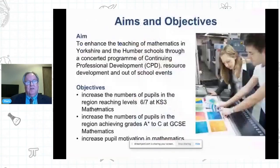and workforce. Our aims really were to enhance the teaching of mathematics in Yorkshire and Humber through a concerted programme of continuing professional development, what we call CPD, and also to provide and support that through resources and events. And our objectives were to raise achievement and motivation in mathematics through the project.